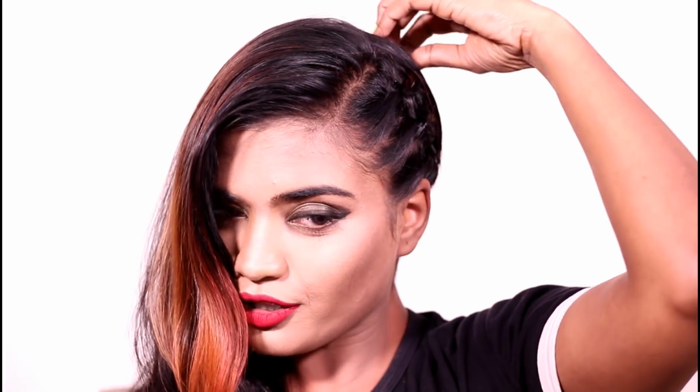So after clipping this, I'm going to take the rest of my hair and leave it like this. Make sure your clips are not shown out. Just comb them and make your hair dropping like this, covering a little portion of your face.